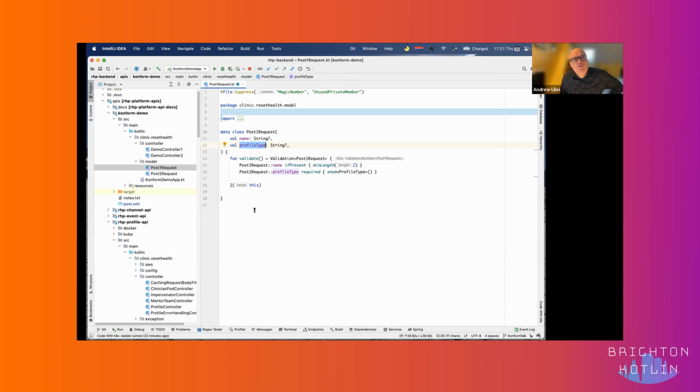So for the moment, and this is not necessarily how we ended up implementing it, you create a syntax like this. You refer to the class name and then this field declaration like this. And then these are some of the built-in functions of the Conform library. So as you can probably guess, this is going to require name to be present and have a minimum length, and profile type is a required field. And the difference between if present and required is that the validation will not proceed inside those brackets if the value is null. If it has a value, then it checks what the rules are inside the brackets. In contrast, the profile type is always required.